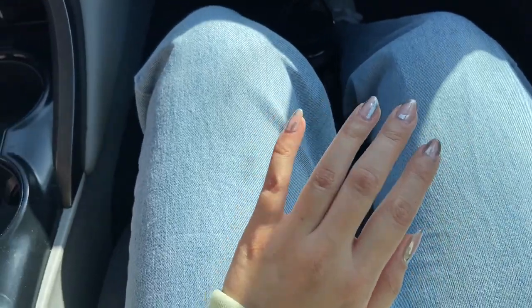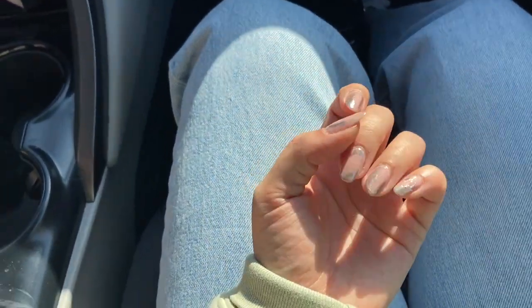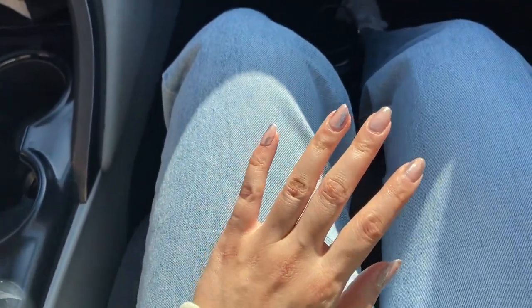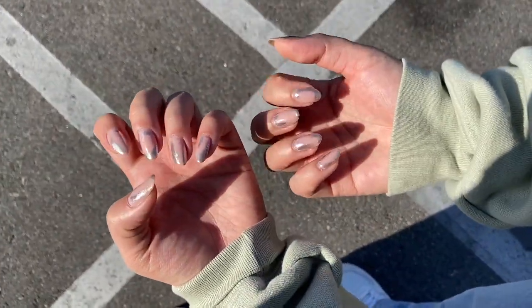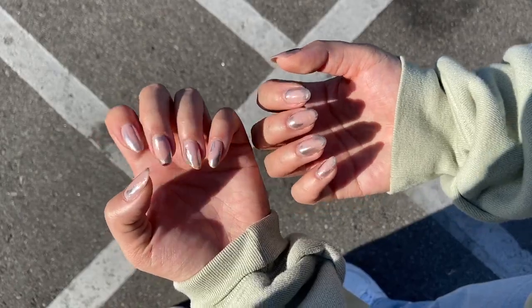Whatever it's called. But yeah, she did this type of similar metallic-y nail design. And I really like how it turned out. It looks really cool and shiny. I feel like with some silver jewelry, it would look really good.